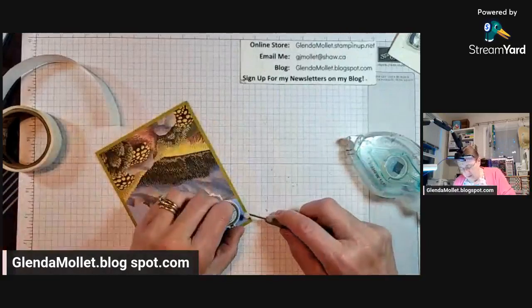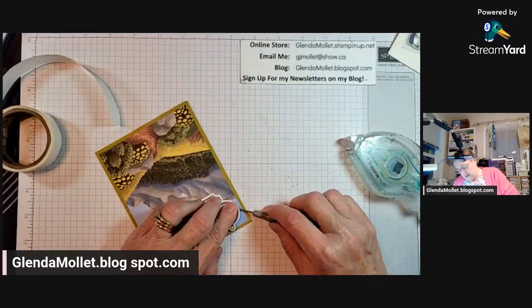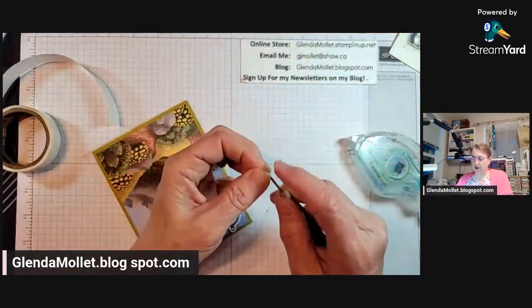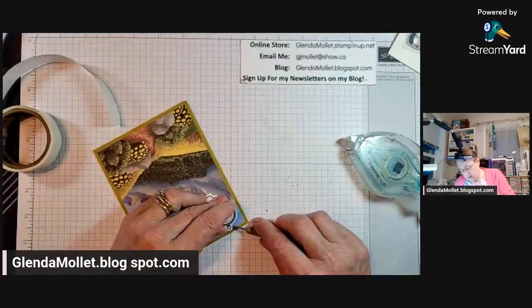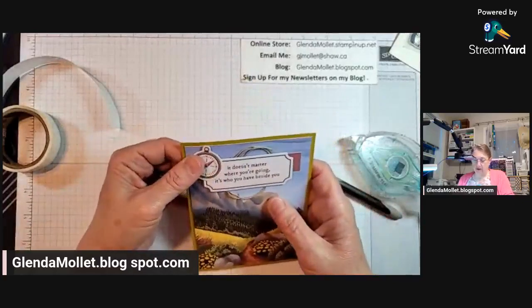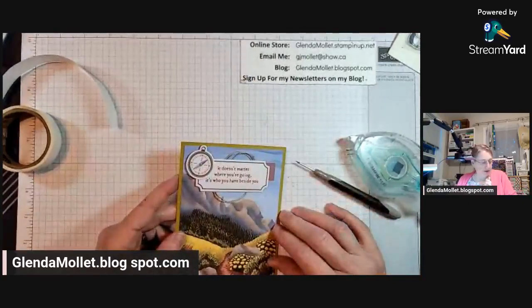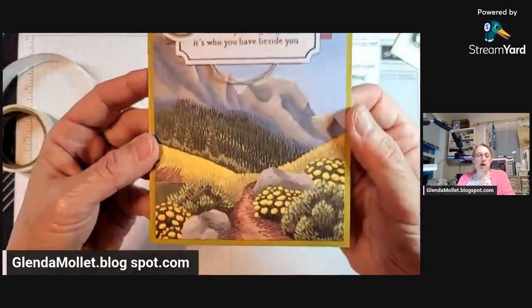Do you put things on your cards and then pop the dimensionals underneath once you have them on there? Or do you put your dimensionals on first and then put it onto your card? I like putting it on the card first and then putting the dimensionals on because then I know where they're going. There we are.